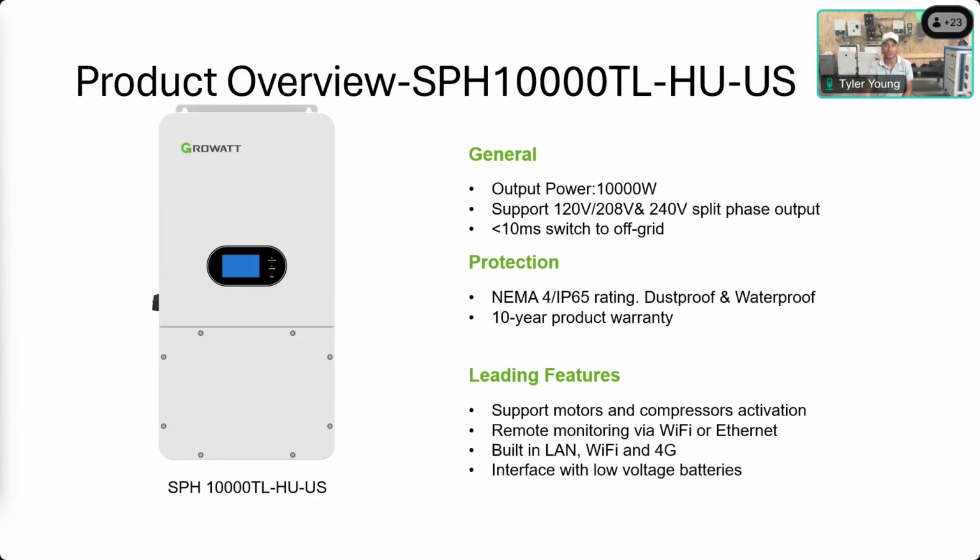So it's got 10,000 watts of output power, supports 120, 240, and 208 in parallel split phase output, 10 millisecond switch time, again, waterproof, dustproof, NEMA 4X outdoor rating, 10-year warranty, and does support a slightly wider variety of generators and things like this for light industrial and commercial use when you might be using that 208.